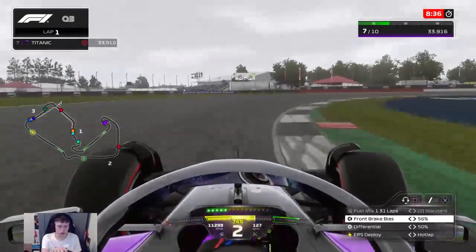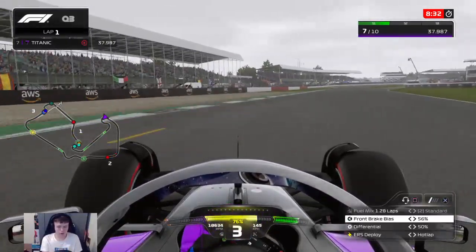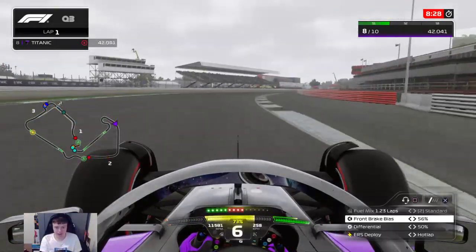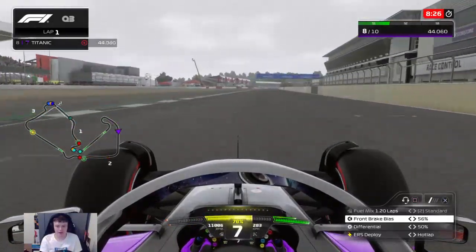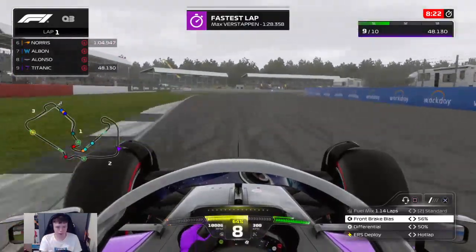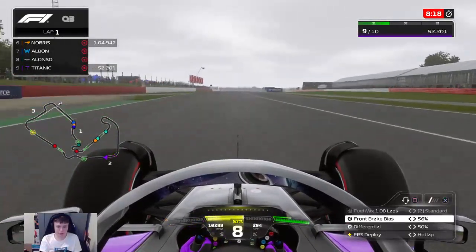We go wide. That's going to mess our lap up. Through Luffield we go. One of the longest corners on this circuit. It's basically bigger than a hairpin with the entrance. Along the national pits straight. Max Verstappen goes purple. We managed to take Cops flat.